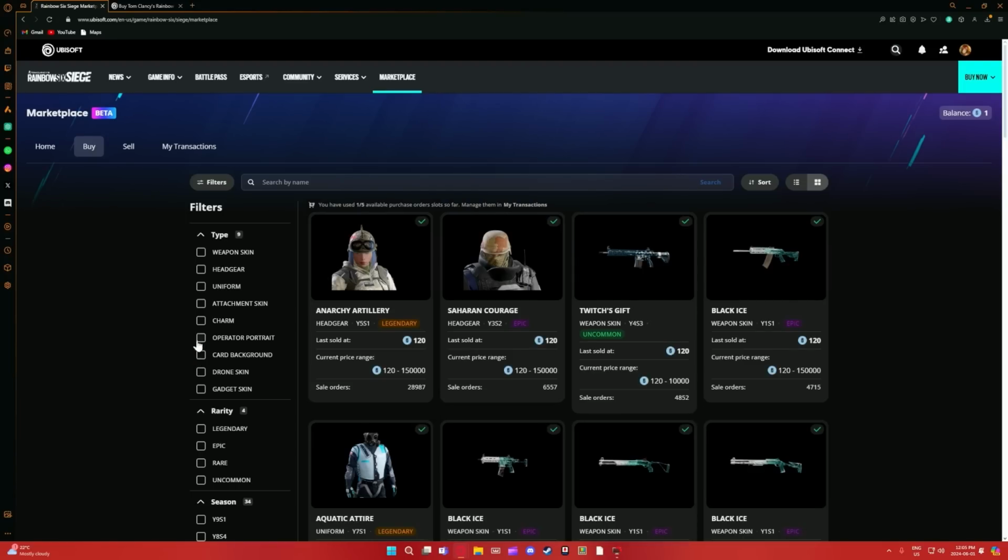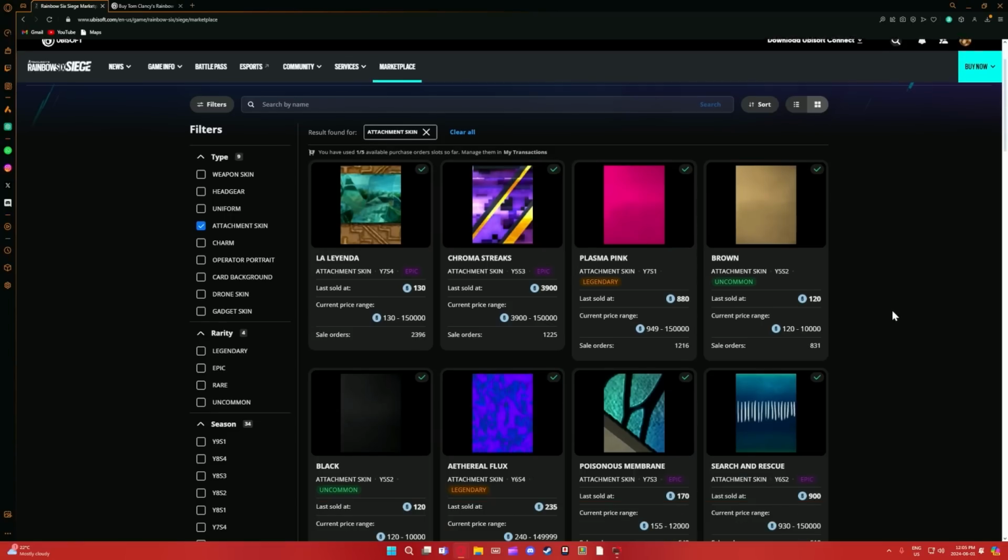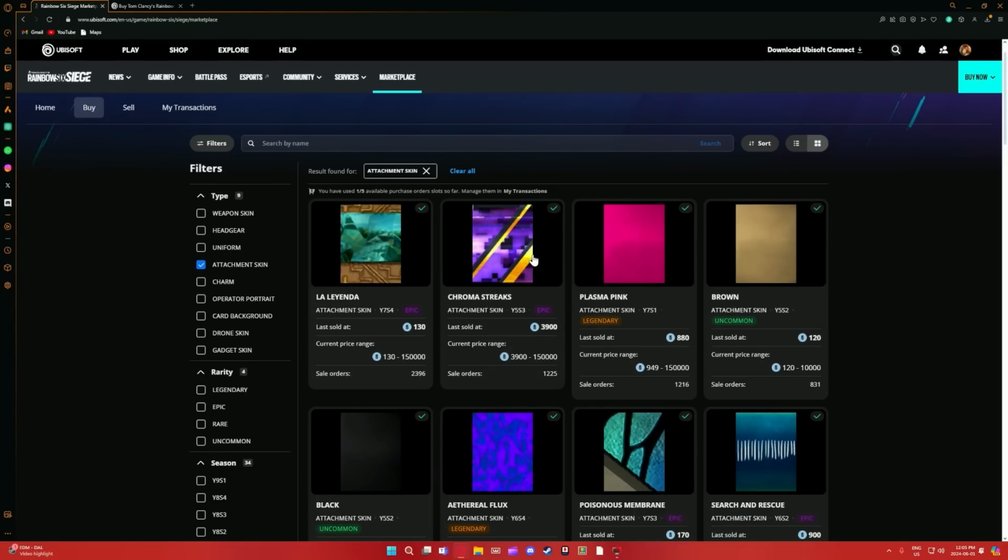Let's talk about some things that I would suggest buying. Now, attachment skins are a no-brainer in my opinion. For some reason, this skin is still going for 3,900. I have no idea why, but you see how many people are selling it? 1,200, and there's no buy orders. Who is wanting this universal skin that badly that they're willing to spend that many R6 credits? This just means that this is going to plummet in price long term.